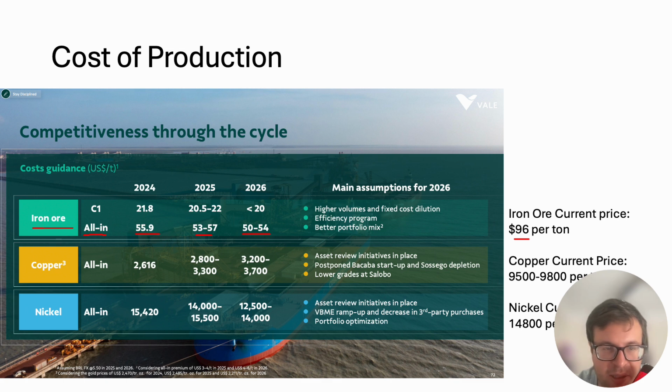And then after that they have the copper. So the copper is around 2,600, but might get to 3,700 in the next 2 years. And the cost at the moment, I mean the revenue that they could be getting from copper is 9,500 to 9,800. So yeah, that's like 4 times, nearly 3 times something, and it might get to 2 to 3 times over the next 2-3 years, but it's still very profitable.